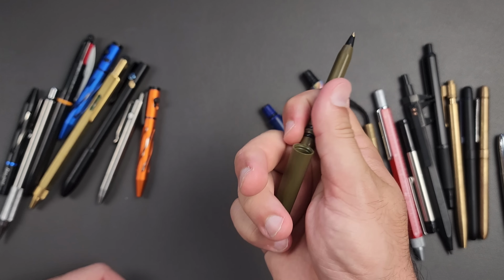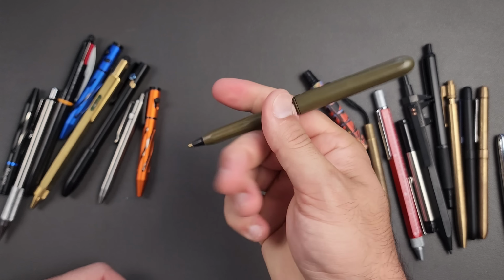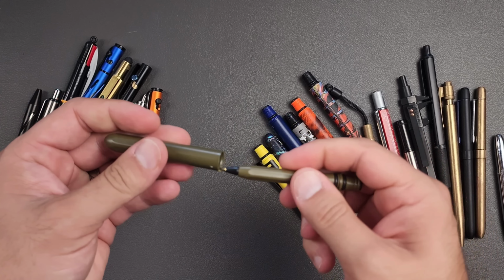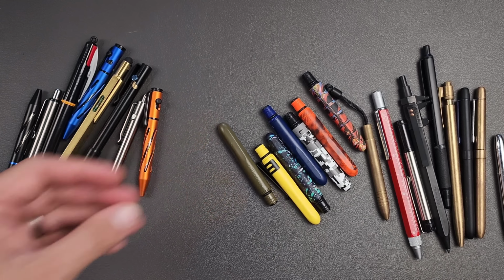You can put them on a keychain. You can put them in your pocket with a pocket clip. They can be attached to a notebook like you see here. It's fantastic. They are wonderful, and they're under $4 a piece when you buy them in bulk. I cannot recommend them enough.